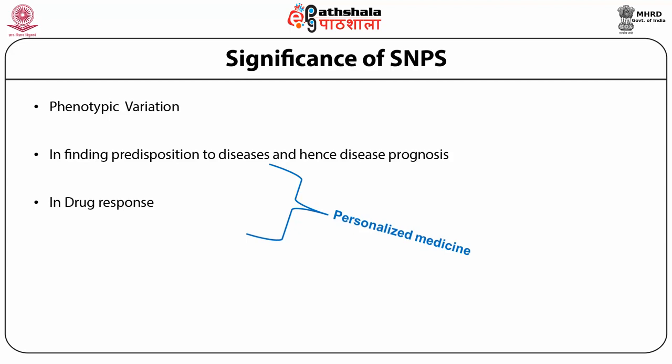Further, the SNPs have now been used to identify therapeutic targets. An important aspect of the SNP is with respect to evolution, where it has been noted that the migration patterns can be decoded easily with the SNP variant. Further, SNPs play a very big role in the DNA fingerprinting technologies, both in case of criminal cases as well as in paternity problems.